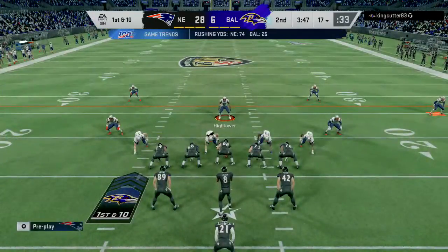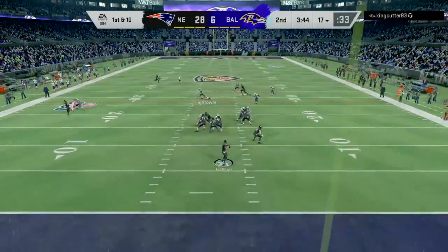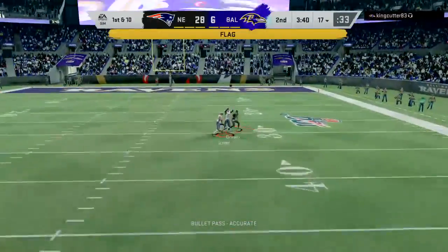And this not an easy situation. You're down early, in the elements, you're on the road. How do you get the mojo back? Well, one thing is to remember that as an offensive player.